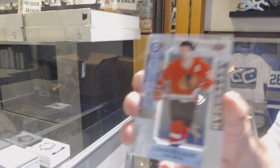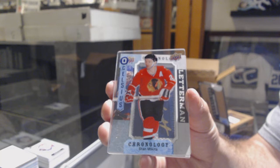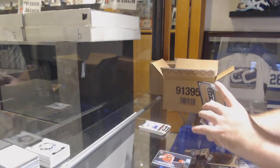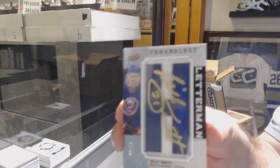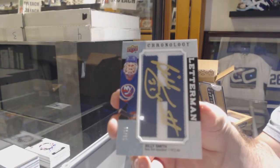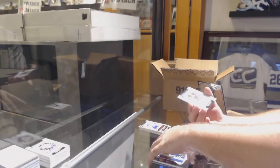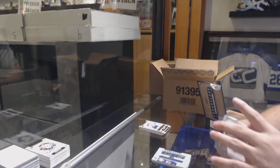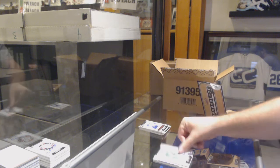Chicago Blackhawks, Stan Mikita. Celsius. Stan Mikita. We've got number 215, Letterman autograph for the Islanders, Billy Smith. Billy Smith. For the Boston Bruins, Greg Shepherd. And Dallas North Stars, Dallas Stars, Danny Grant.